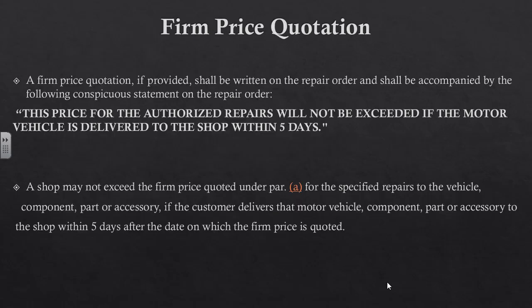And the second option that a shop has is to provide the customer with a firm price quotation. These are a little less common. They are a little bit more set in stone on the price the repair will be, much less flexible. So a firm price quotation, if provided, does have to have a statement on the repair order, verbatim, that says this price for the authorized repair will not be exceeded if the motor vehicle is delivered to the shop within 5 days. So a firm price quotation is just truly what it says.